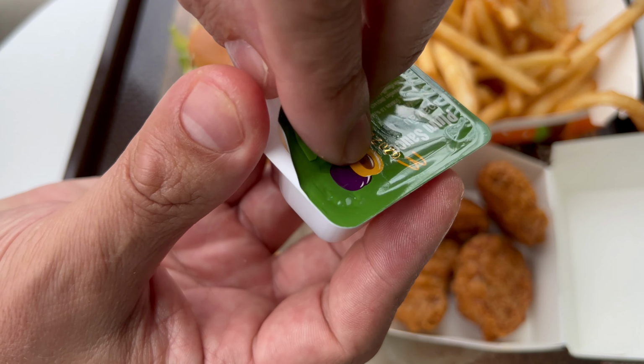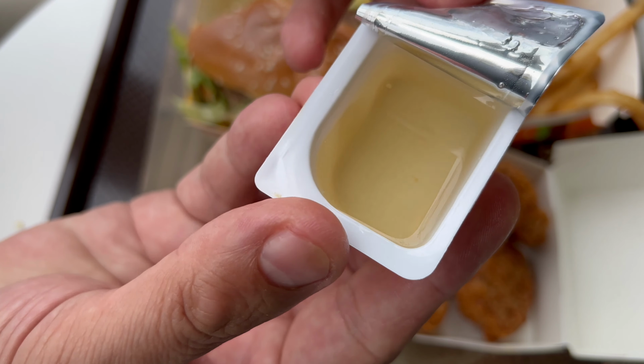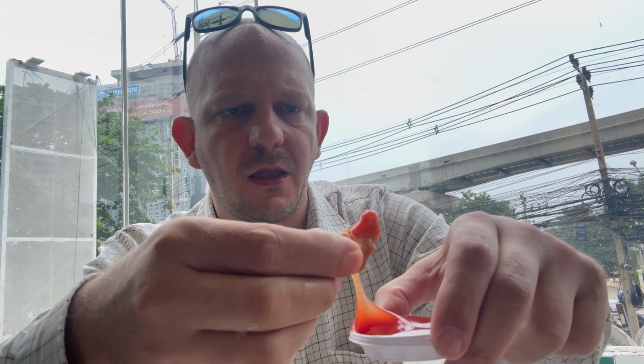Get a bit of that plum sauce on there as well. Not bad. I prefer that cheese. Got a bit of ketchup here. What we could do is French fries with some cheese. We were in Thailand asking for this cheese sauce. It is quite nice.